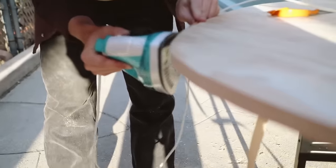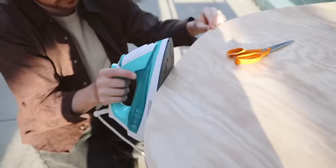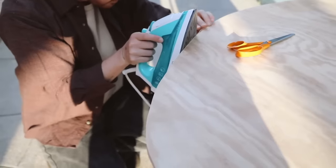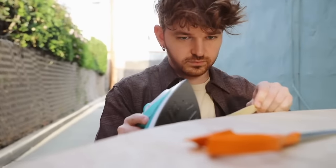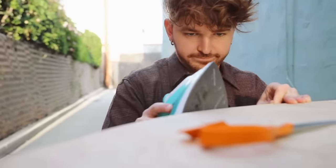So a lot of IKEA furniture has edge banding on it, and this is just going to give our plywood a nice clean edge. But again, if you did get a better quality piece of wood, you wouldn't have to use anything like this. I just wanted to share with you how to make this the cheapest possible way.